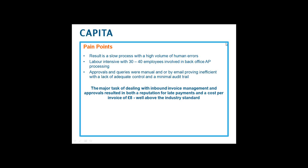As with any P2P process that's paper-based, there are a number of pain points, and these pain points were things such as a high volume of human error. So for data entry, it's quite easy to miskey a keystroke. The process was very labour-intensive, and we had around about 30 to 40 employees involved in our back-office AP processing process. These people were dotted around the country in the UK. I think we had around about 8 or 9 different AP offices. We had a significant issue with approval and query of documents, as these were all being sent either via email or via the post. And this meant we had a very inadequate lack of controls, and there was a very minimal audit trail available to us.